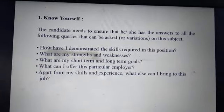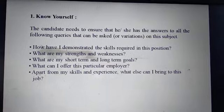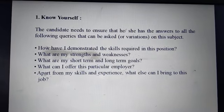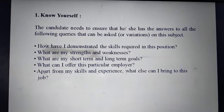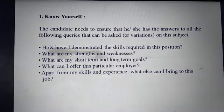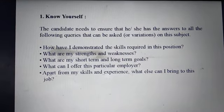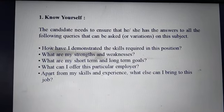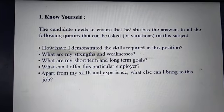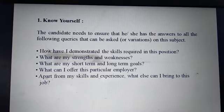Know yourself means you have to know all the things related to yourself. In this: How have I demonstrated the skills required in this position? What are my strengths and weaknesses? What are my short-term and long-term goals? What can I offer this particular employer? Apart from my skills and experience, what else can I bring to this job?